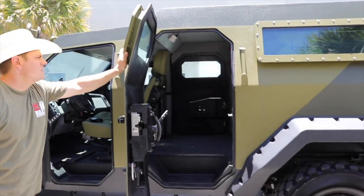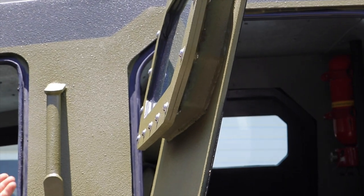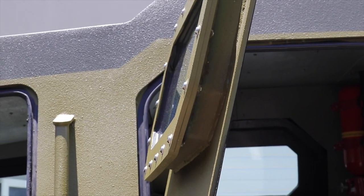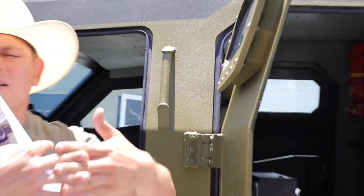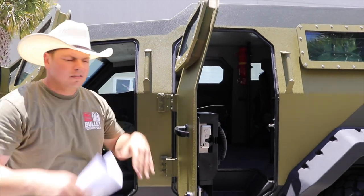This glass is about 1.5 inches thick, and what's neat about it is it's a patented technology that allows you to fire a bullet from inside the vehicle to your assailant, but they cannot shoot inside. So there's a polycarbonate that protects it from going in, but allows items to go out.